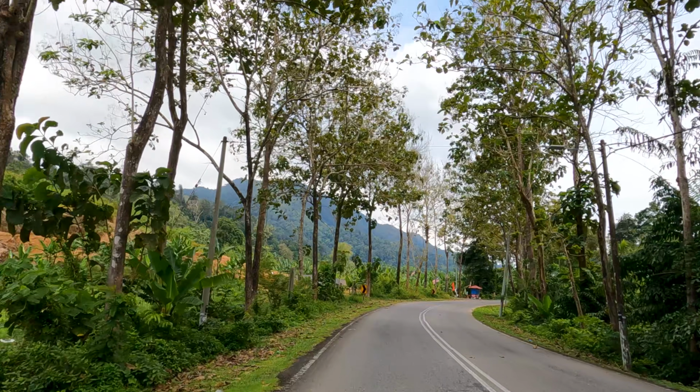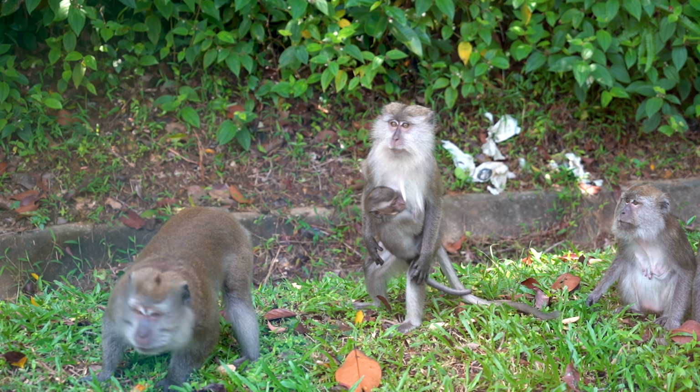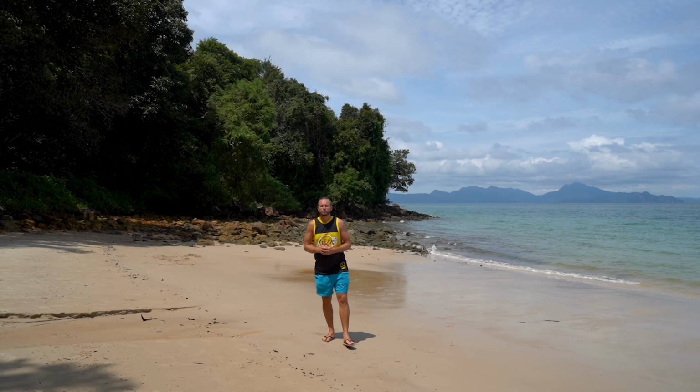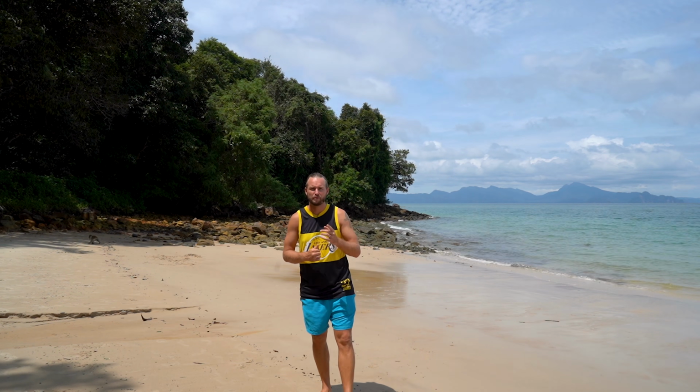It's easy to find the way because the increasing numbers of monkeys shows us that we're going into nature. So after driving half an hour up north, we made it to the most perfect beach I was talking about. This is Pantai Pasir Tengkorak, right in the middle of nature. That's the Malaysian name, but in English it's Sandy Skulls Beach. Sandy Skulls. What a weird name, right? For such a paradise-like place.